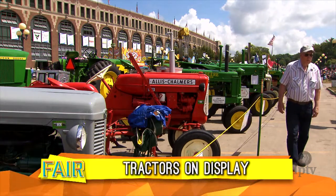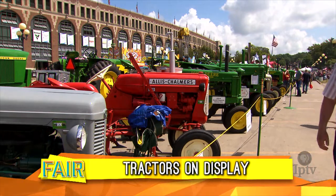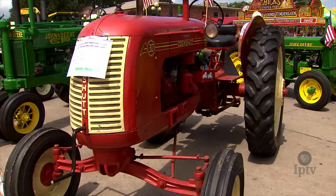Tractors are an iconic fixture in Iowa, and on the Grand Concourse, fairgoers were treated to a tractor smorgasbord.